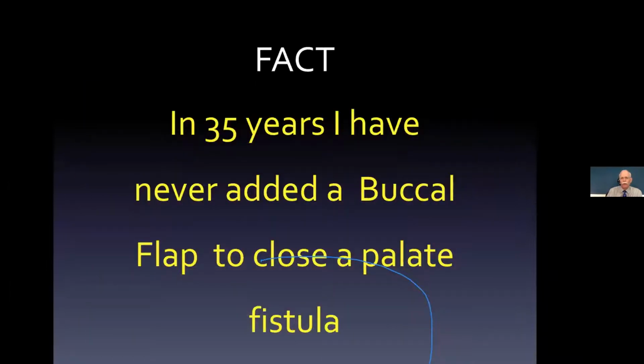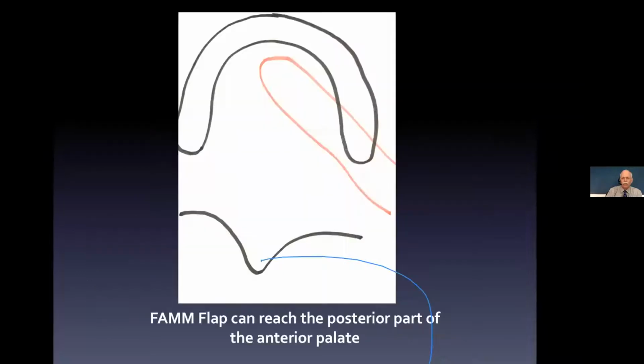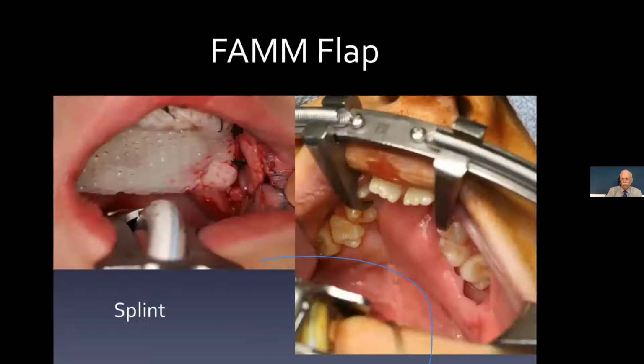But I will tell you, in 35 years, I've never actually used a buccal flap as an added tissue for a fistula in any of my patients. Instead, I'm going to use more likely a FAM flap, a facial artery myomucosal flap that has an artery in the flap all the way to the tip, because the tip is where you have to have it for a fistula. You usually are arcing it instead of insetting it. And so that's an example of the arc of rotation. And this is the example of how it's in its position over the teeth with a splint. And that's the result that you can get later on when it's all healed.